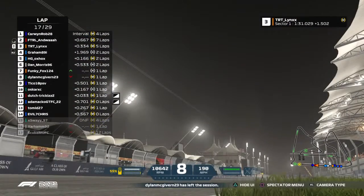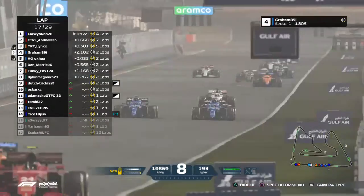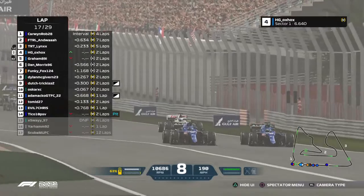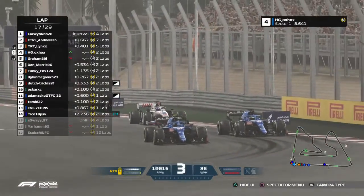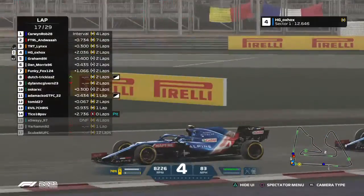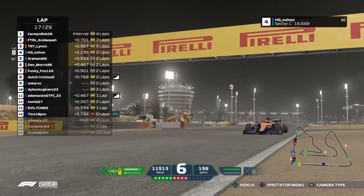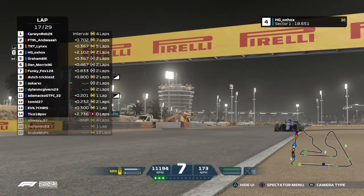Link's then trying to come back at Andwar into the slipstream. Here comes Graham's teammate Oxox to the inside. Oxox back into the top 4 then. Graham doesn't fight it too hard. I think he knows that's not his battle at this stage of the race. Further back, Dylan going past by Dutch and Oscar as well.